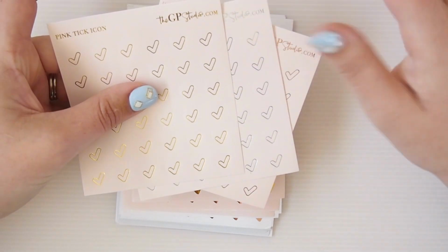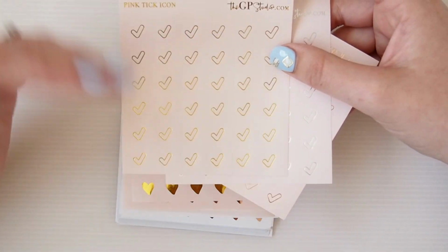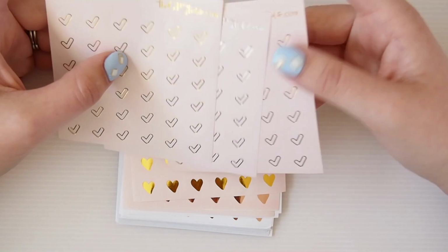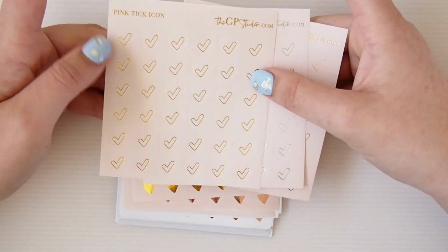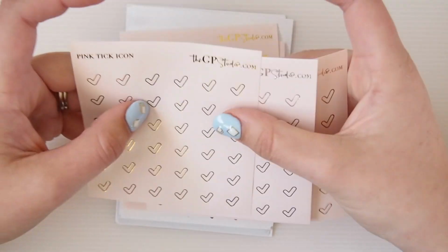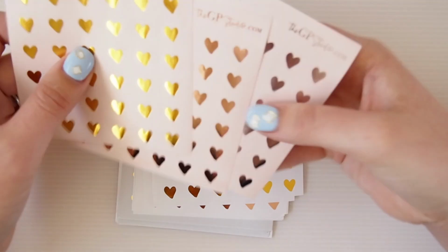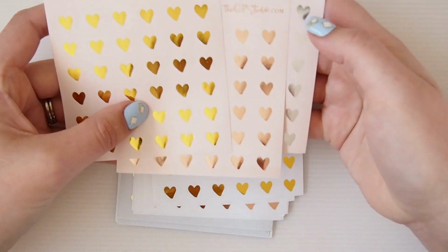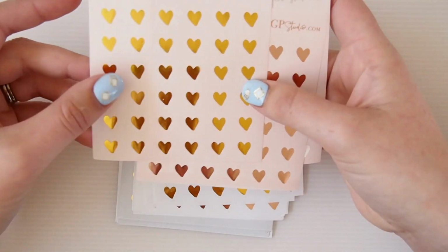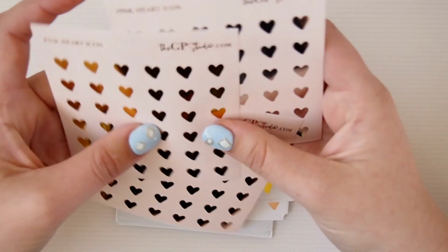You can use tick icons to tick off your to-do list, or just have an icon to make sure that you check something off. So those are the ticks in the pink background. Then we have some hearts, which are really pretty, and you can mark anything using hearts in the pink. Again, gold, rose gold and silver.